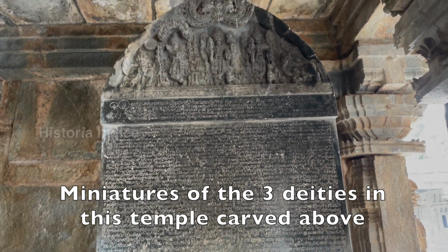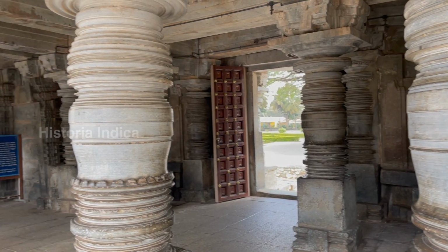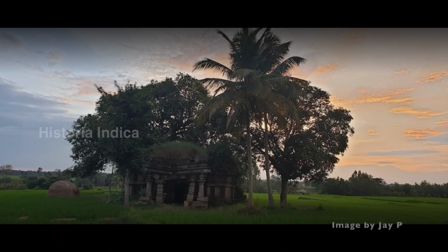On the upper portion of the slab, you can also see the miniatures of the three deities in the three sanctums of this temple. In the slab, the deities are named as Prasanna Keshava, Gandapendara Gopala, and Varada Janardana, all avatars of Vishnu. The slab also mentions that certain endowments were made to the Lakshmi Narasimha Temple, which is located around 1 kilometer away near the banks of river Kaveri. This temple is now in ruins.